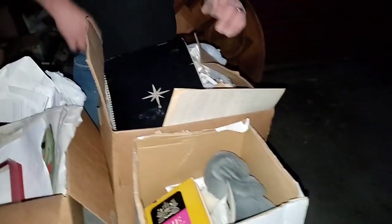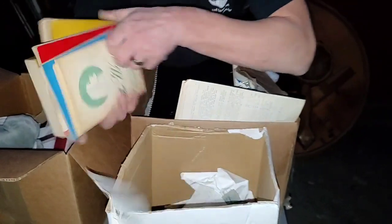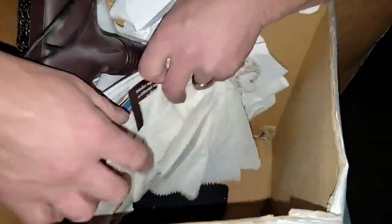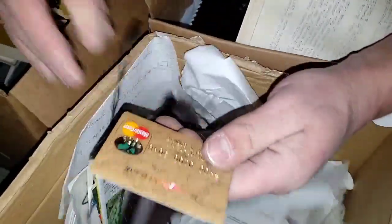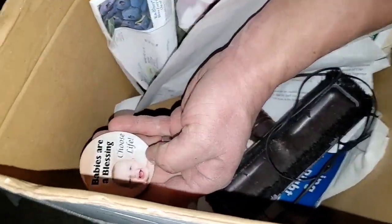Let's see if there's any more pennies in there, Shane. Yep, one more back there. All right, let's see what else we got. Oh, it's a little puppy. Got books, books, books. Household bank card there, Shane. What do you think about that? Never heard of it. What else is down there? What's this button? Babies are a blessing. Choose life.